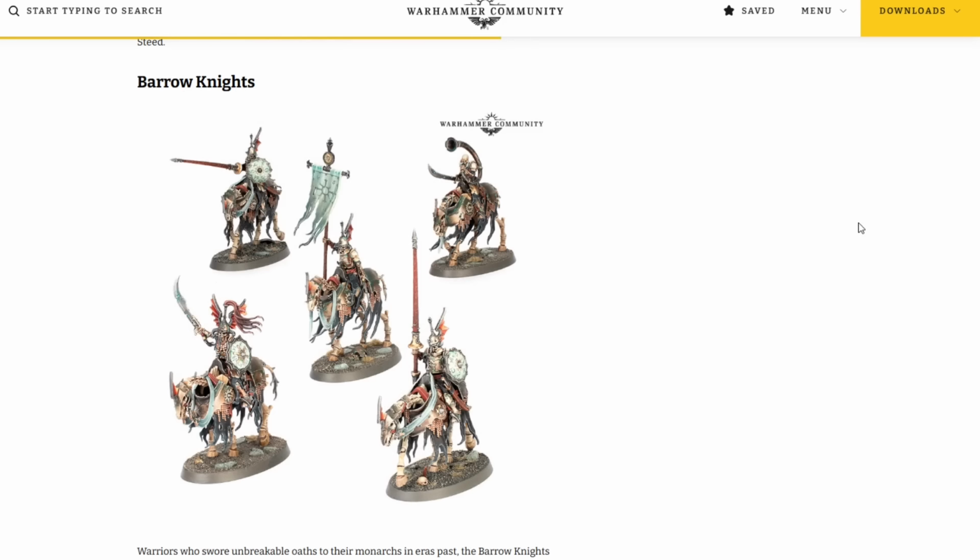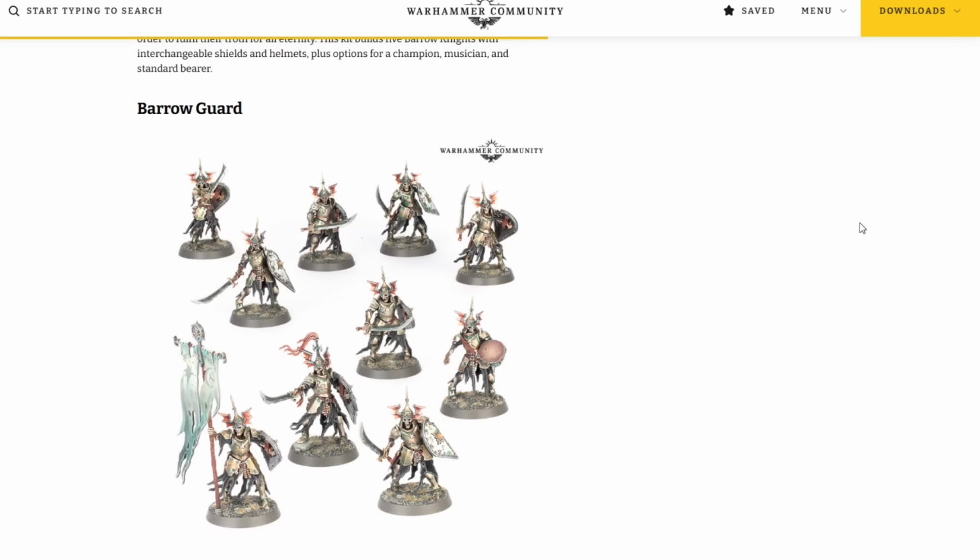And next we have the Soulblight Gravelords Barrow Knights. So previously available in the Soulblight box set, $62.50 USD or $75 Canadian. Right in line with what we see for a typical cavalry kit. And next we have the new Barrow Guard, again available in the Soulblight Gravelords Army Box Launch Kit, $60 USD or $70 Canadian. Again, right in line with what you would expect for these.